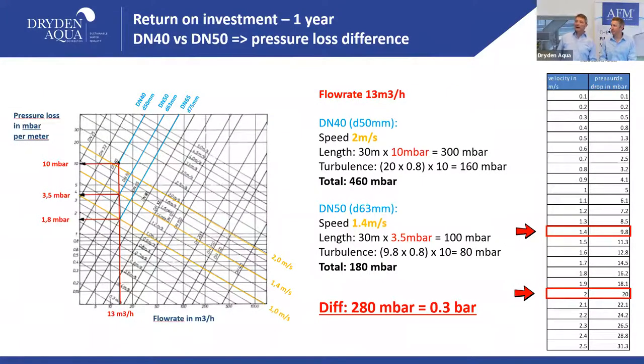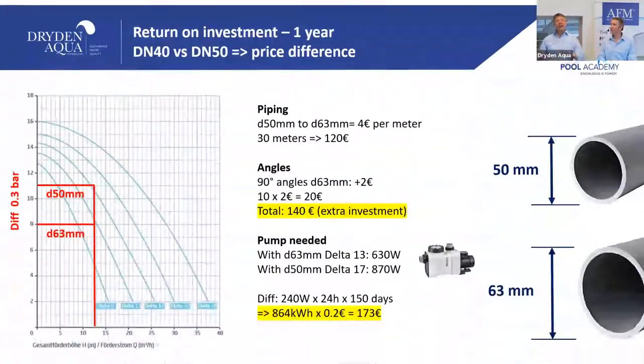Remember we calculated this example here where we said the 13 cubic meters, one with 1.5 inch and one with 2 inch, 460 millibars, 180 millibars. So the difference in pressure drop is 0.3 bars. And we told you payback in 1 year.